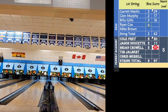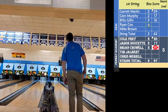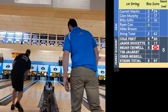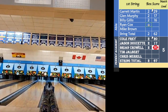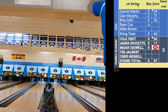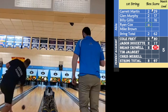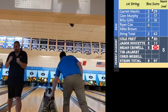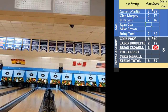Time for the fourth bowlers, Ryan Cox for Abel. Right here, another who, like Doucette, slides on his throwing foot. Goofy foot, as we used to call him in skateboarding. So he throws from the right, slides on the right. And he's up against Tim Jalbert, who is the anchor man on the Academy 2 Friday Night Pro League champion team this year. Good bid on the 4 horses, but Cox is unable to connect. Jalbert does, however, spare in the first.